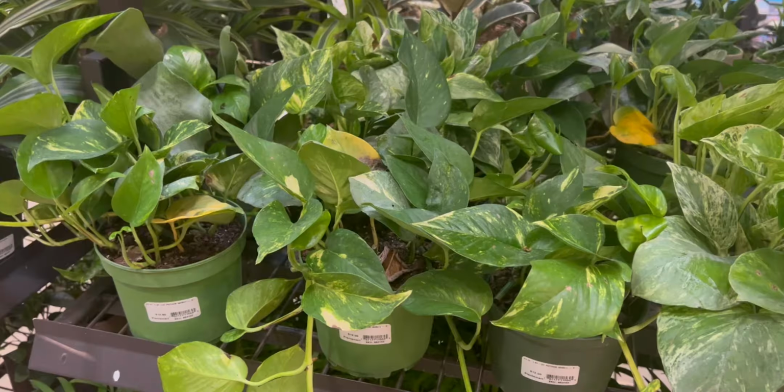Now, I've never seen this particular plant before. I don't know anything about her, but the variegation on her leaves was absolutely gorgeous. And she was another bigger size plant, and I thought that her price was pretty reasonable considering her size.